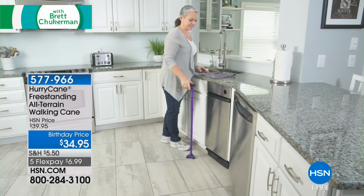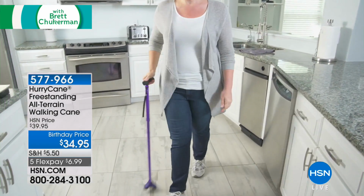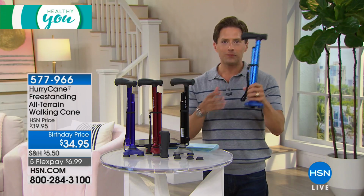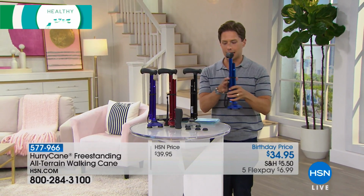Get something that folds up in stores. Get something that, as you just saw in your video right there, is freestanding, so it will stay up and put. You don't have to lean it. You don't have to worry about it falling down. It will be right there for you. And then you can keep it in your handbag. You can keep it with you at the restaurant. You can put it in the overhead compartment without any headaches or hassles.